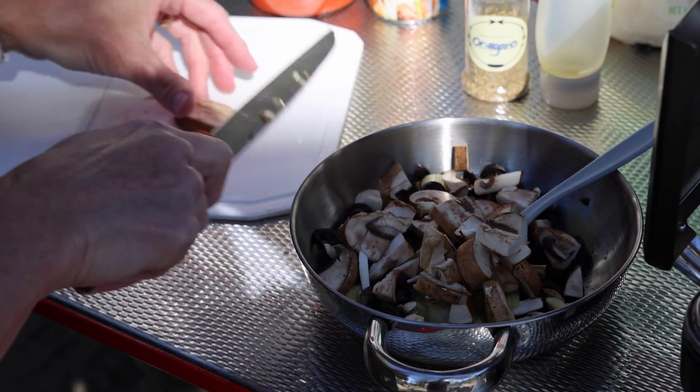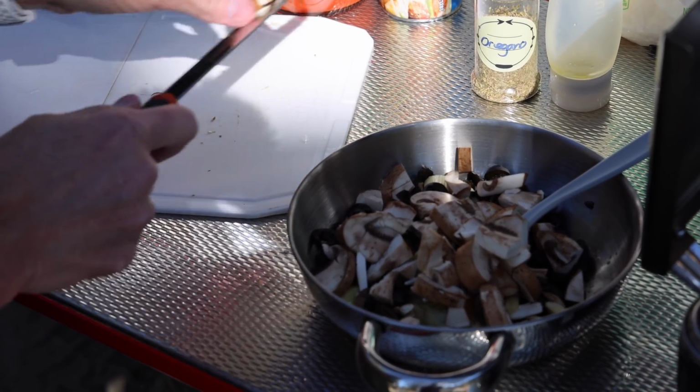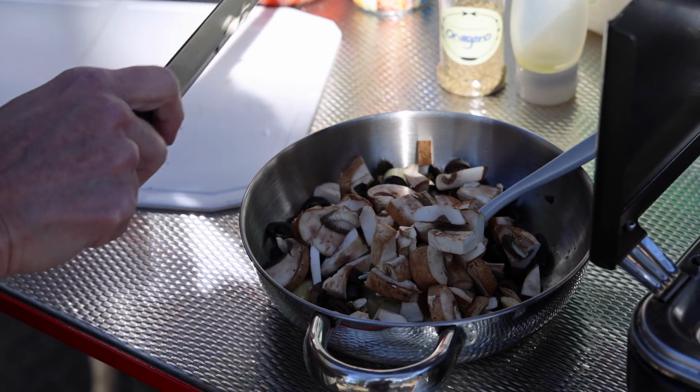Professional chopping technique. Very professional. Hey, I'm a highly trained chef. I am Pinterest trained.